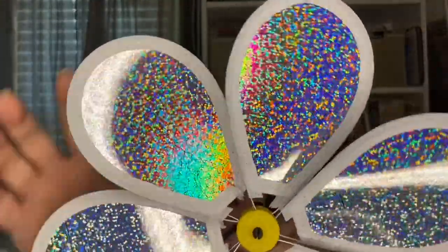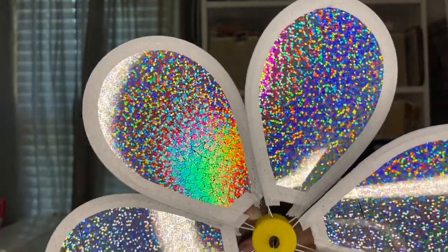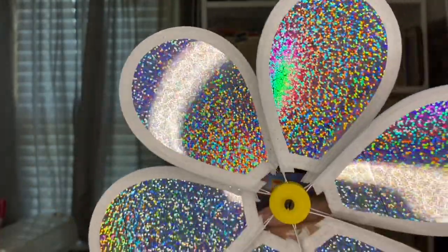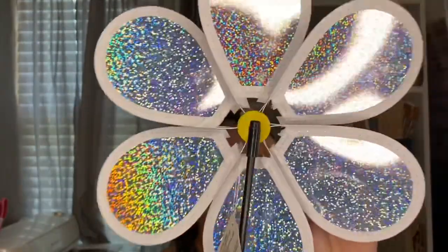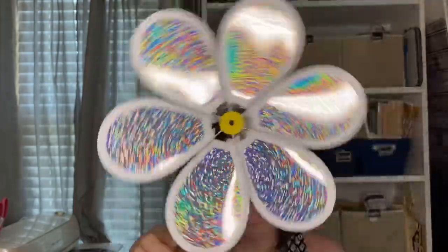These are more metal. So I'm gonna show you up super close. The petals on these have a metal piece inside, and that metal piece comes into this plastic piece. That plastic piece is attached to this piece on the back, and then it has a pointed end that you can stick down into the ground or into a potted plant or what have you. And then as the wind catches them, they're awesome.